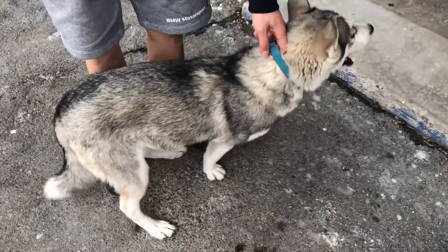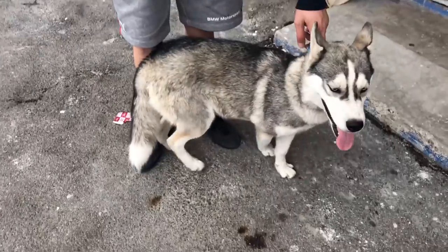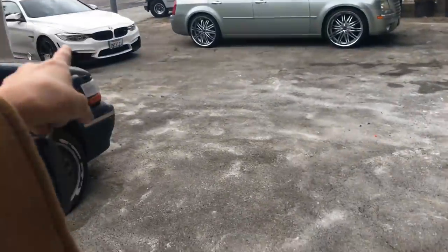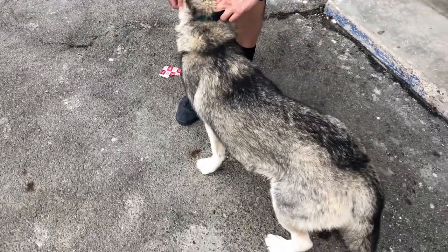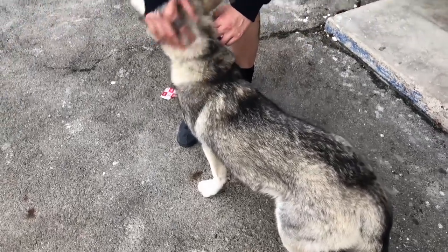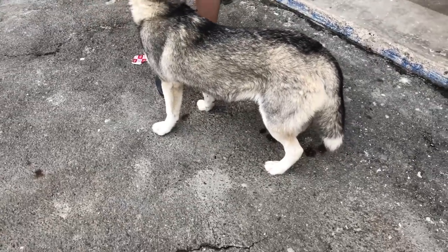I almost ran over this dog. We literally parked and now we found him. He's so sweet, but we need to take him back to his owner. He literally went under my bumper. I almost had a heart attack. Aww. Yeah, I almost killed him. Huh. Okay, it's a she.